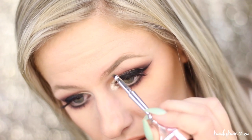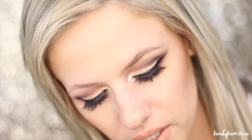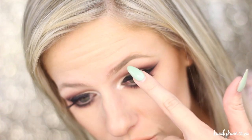For the top part, you can either follow the natural hairline of your brow hairs, but if you want it to be a little bit bolder, you can overdraw your brow a little bit. So I'm going to overdraw my brow. Just be careful not to go overboard, because it's so easy to do that. If you overdraw your brow, literally just work with a millimeter, because once you go too high, it starts looking unnatural.